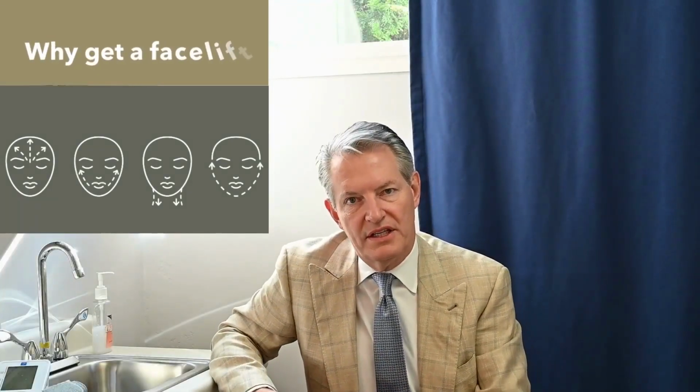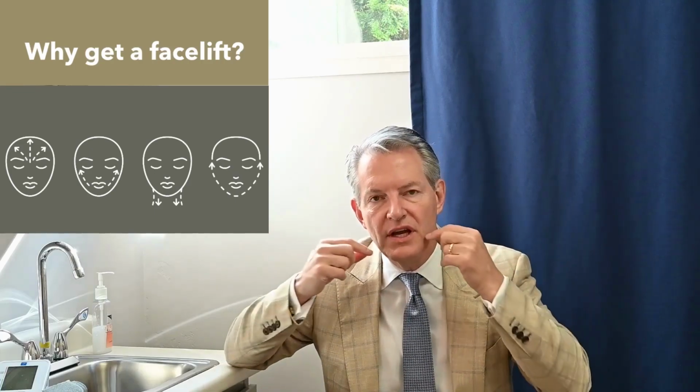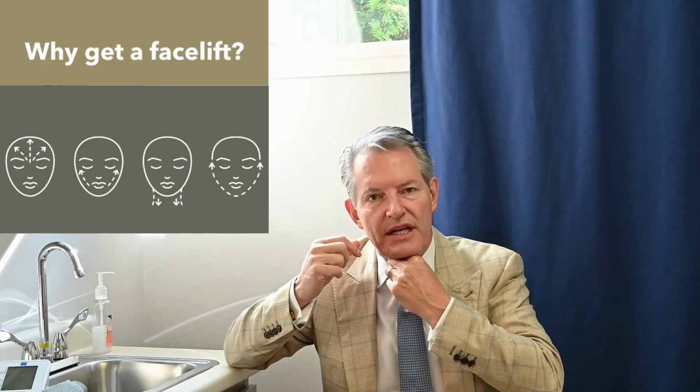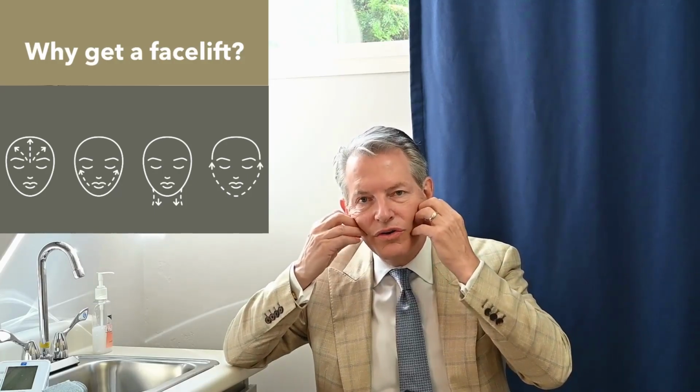Why do people get facelifts? It typically is to address the aging in, for the most part, the lower half of the face. That is jowling that comes on with age and loose skin of the neck. And what we do is tighten the skin and raise the substructures underneath the skin so that they're back into a normal position.